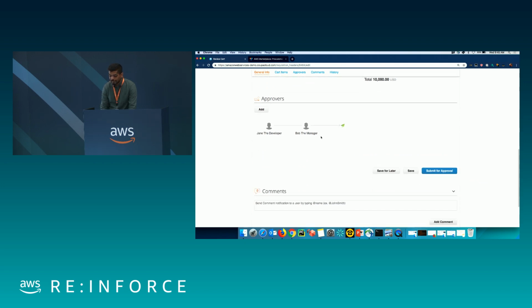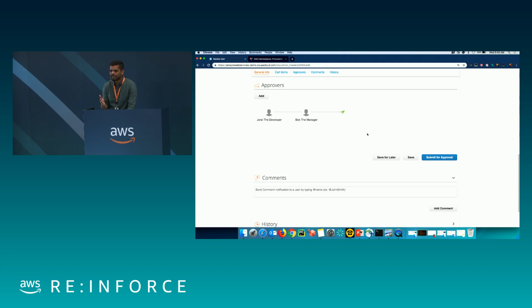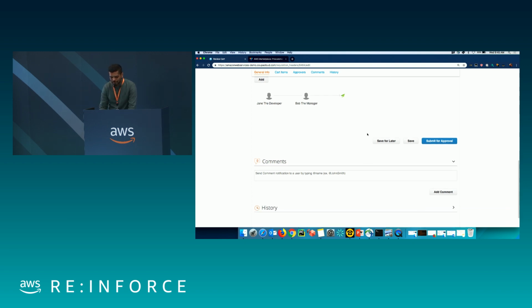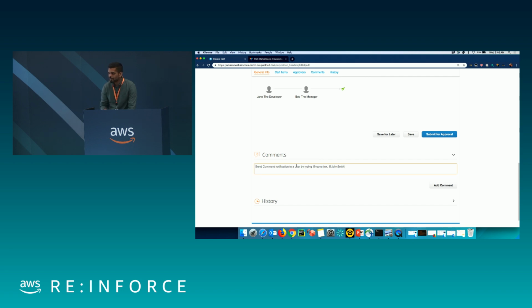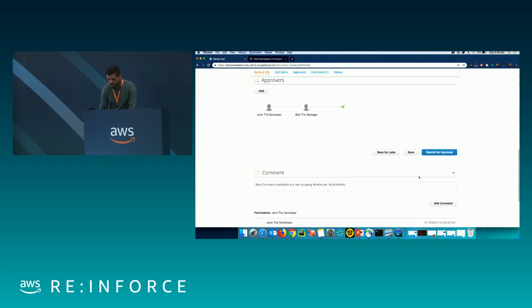So she scrolls down and sees that Bob, the manager, is the approver. And she remembers that Bob has rejected a lot of her requests previously because she didn't add in any comments. So at this point, she remembers that let me remind Bob that we had spoken about this during the Monday Scrum. So based on our discussion during the Scrum on Monday, she adds this comment. You can see the comment is shown here. And then she clicks on Submit to Approval.